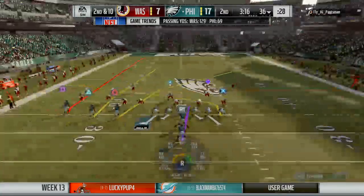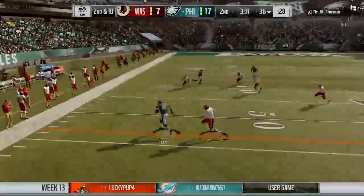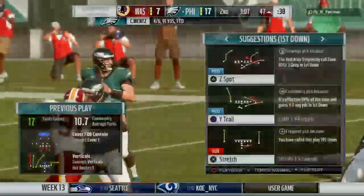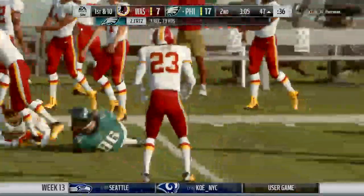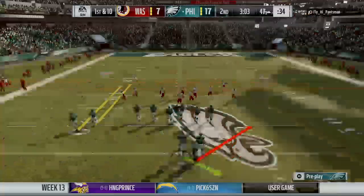On 2nd down, here's Wentz. Ertz has it left side. And he'll be taken down, but not before he gets into enemy territory. Over 70 yards receiving now for him in this first half alone, as he's got a first down on that last catch.